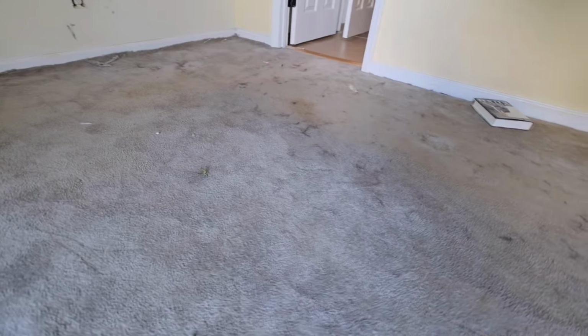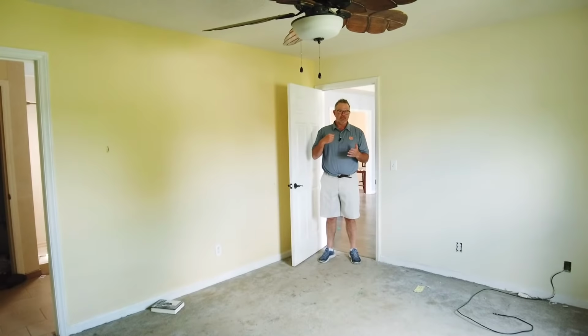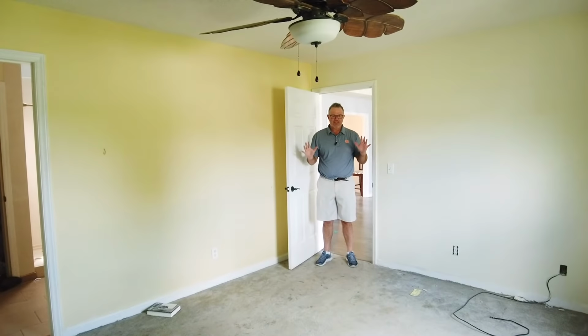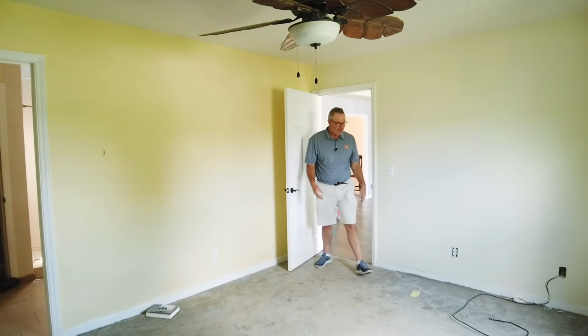These carpets are awful, they gotta go. Remember, 80% of what the buyer's gonna see is walls and floors. So we wanna make them perfect. We're gonna paint this whole thing, we're gonna change out all the carpet.